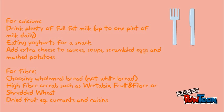For fiber, choose wholemeal bread, not white bread, and high fiber cereals such as Weetabix, fruit and fiber or shredded wheat, dried fruit, currants and raisins.